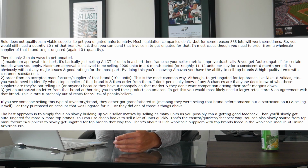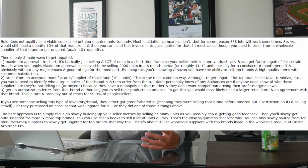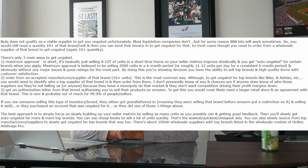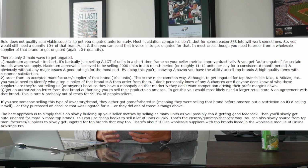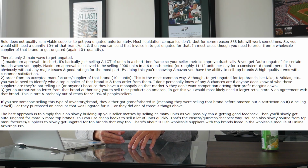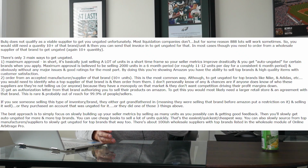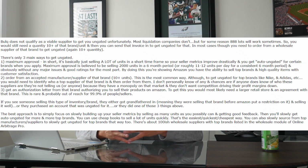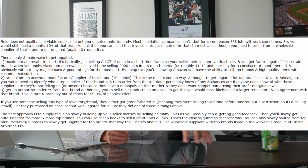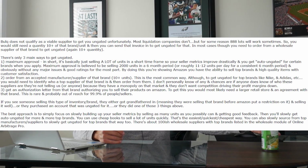The second way is to order from an accepted manufacturer or supplier of that brand in 10 plus quantity units, okay? So this is the most common way, obviously, although to get ungated for top brands like Nike, Adidas, etc., you would actually need to identify who a top supplier of that brand is and then order from them and use that invoice to get ungated, okay? I personally don't know of any of these myself, and chances are that most people don't. And anybody that does know is not going to tell you or me who their manufacturer and supplier of that brand is that's getting them ungated, okay? Because they're not going to want any competition on that. They have a monopoly on the market and they have great margins on it. So they're not going to create competition on that product and drive their margins down.